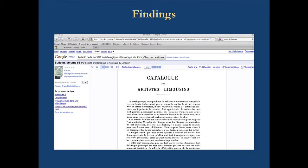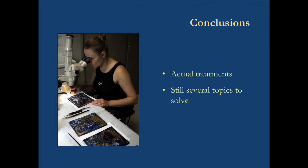So today we can say that treatments tend to be less interventive than before, and they tend also to respect the material and aesthetic and historical integrity of the objects. Today, conservators appreciate that glass and metal conservation treatments can't be systematically applied to enamels, but they have to be adapted. And this is because of the specificity of enamels that are composite objects. So I won't go further for that, but it's clear that we still have several topics to solve, and these meetings are the proof for that.